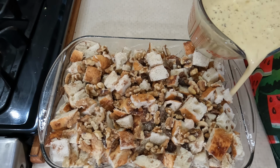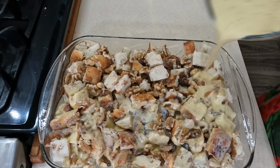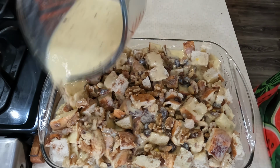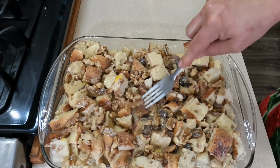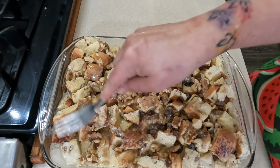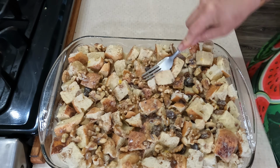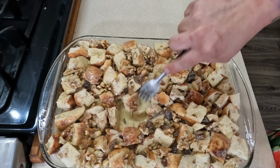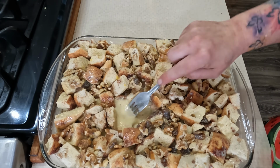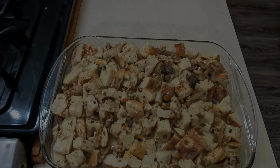All right, and you're just going to drizzle this mixture over your bread. Then you're just going to take your fork and push this down to make sure all that bread gets a little bit of that mixture and absorbs it. To make sure you have enough liquid, if you pull this aside and you can see that pool of liquid, that's what you want to see. All right, now it's all ready to go. So let's get this in a 350-degree oven for at least 30 minutes.